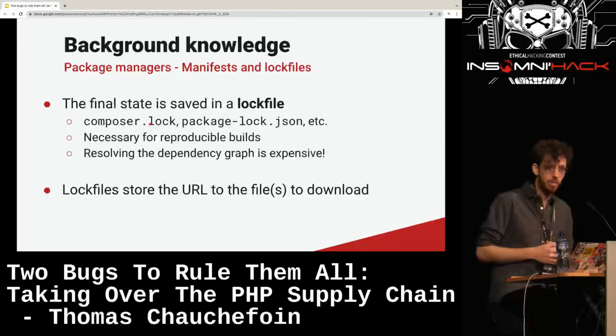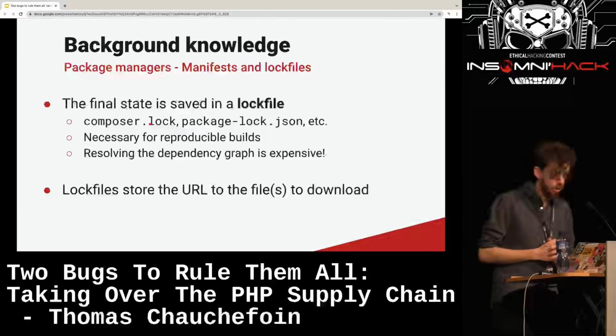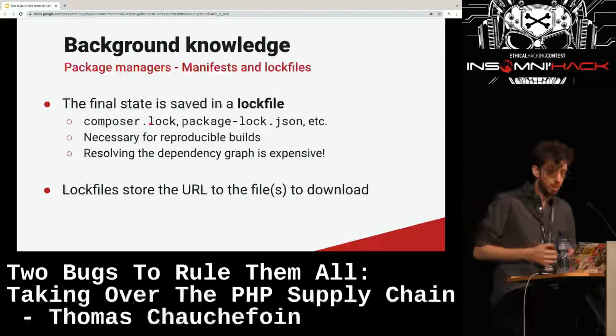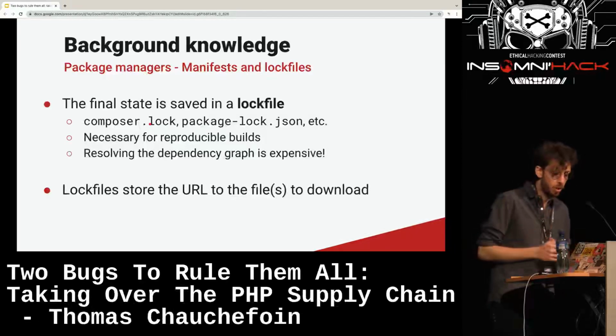And the final state, with all your dependencies and their own versions, is stored in something called a lock file. So if you've seen something called composer.lock or package-lock.json, it's basically the state of your package manager. And it's needed to create reproducible builds because, for instance, if you build something on your dev laptop and everything works great, and then you send it to production, but somebody put out a new buggy release of some essential package of your software, everything will break in production. So you need to ship the state so the production server can install the exact same version and the exact same everything.